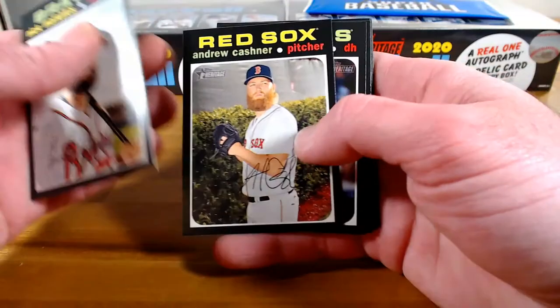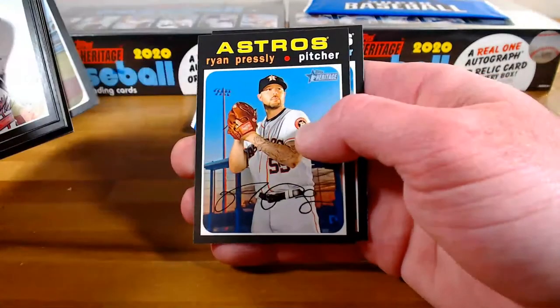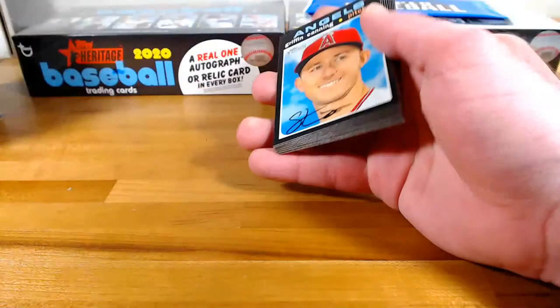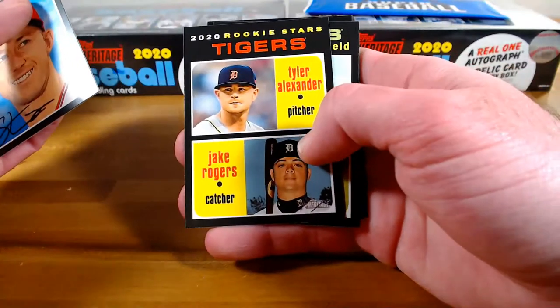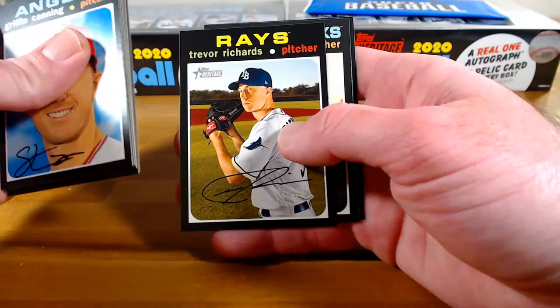Markakis, Andrew Cashner, Edwin Encarnacion, Danny Santana, Anibal Sanchez, Adam Engel, Jorge Polanco, Ryan Pressly, Miles Michaelis. Last pack. Hope there's chrome in here. That's strange. Wow. Nothing. Griffin Canning, Tigers rookies Alexander and Rogers, Jay Bruce, Alex Verdugo, Starlin Castro, Gurriel Jr., Trevor Richards, Archie Bradley, Chase Anderson.